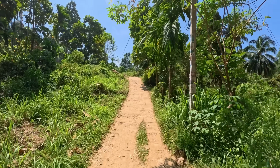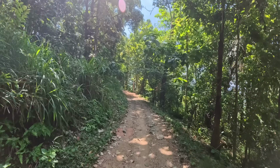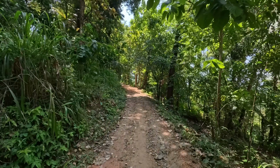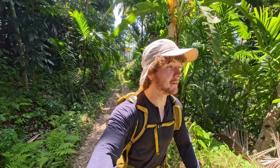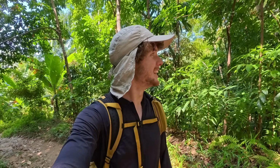I think I'm coming to the edge of the village though now. I gotta keep an eye out when this becomes a trail. Alright, I've definitely left the village behind now. The road has turned into a trail, but it's honestly transitioned very nicely into a trail. So far, so good. Okay, so far, not good.